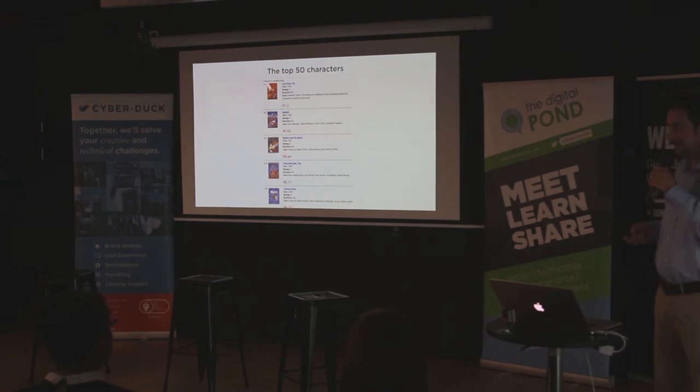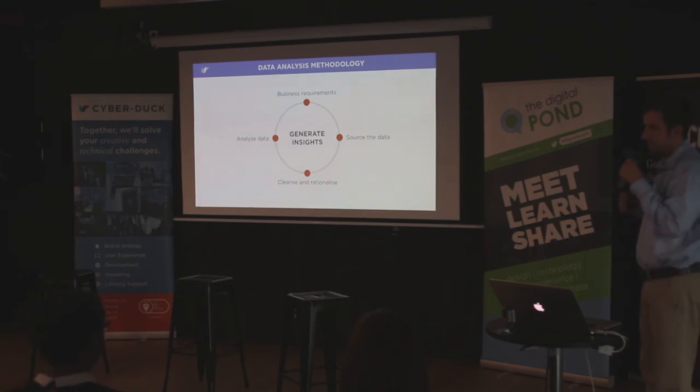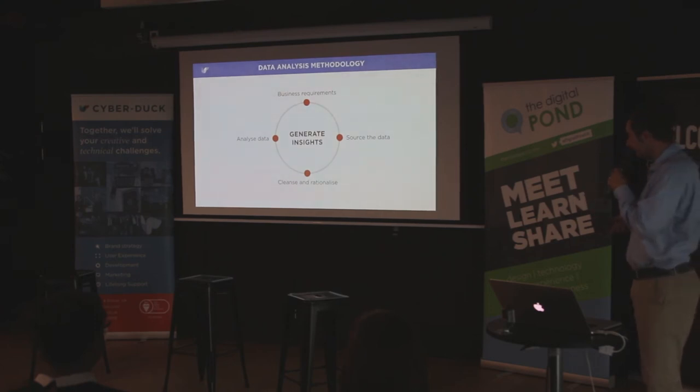So before we started our research, we took a data analysis methodology, which is defining, okay, what are we trying to do? How are we going to source the data? How are we going to then cleanse and rationalize the data? And then how are we going to analyze the data to generate insights? I'm just going to take you through this now.